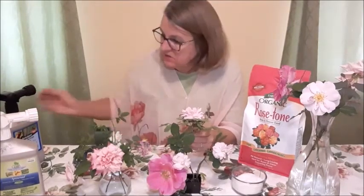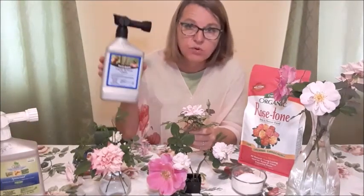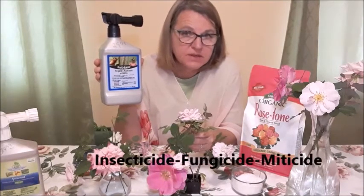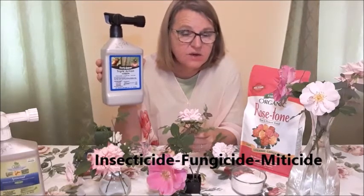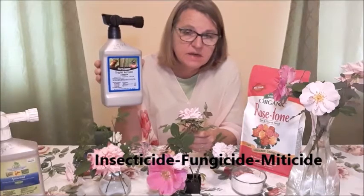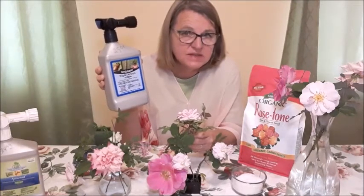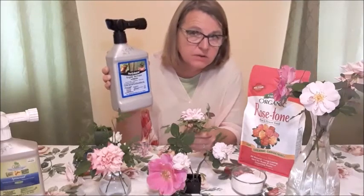Another problem is spider mites and some fungus. And there's actually a spray that takes care of both of those. It's called Triple Action Spray. It has neem oil and pyrethrum in it. The neem oil will kill some insects and take care of some fungus too. The pyrethrum is made from a daisy. It's a very quick kill, breaks down very fast. Again, I like to spray these late in the evening after the honeybees go to bed.